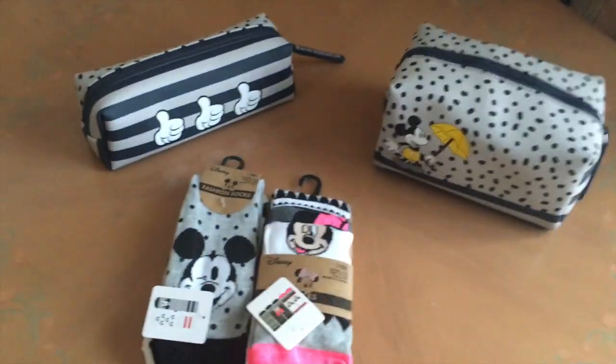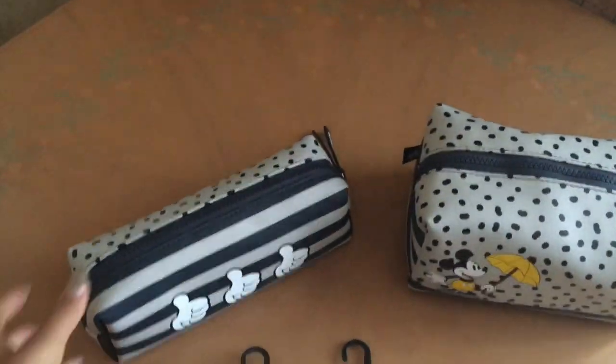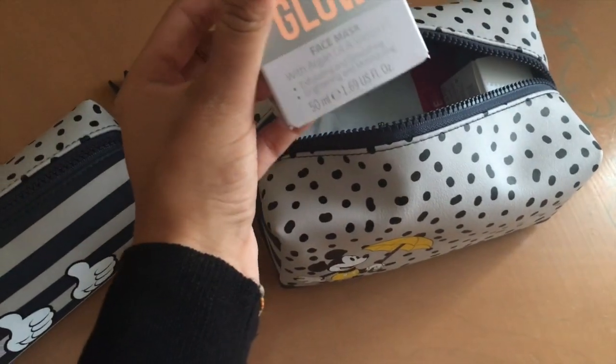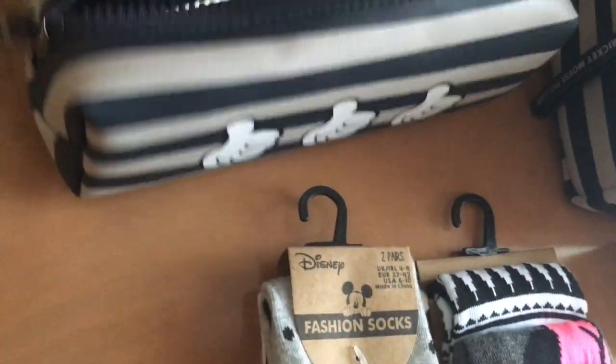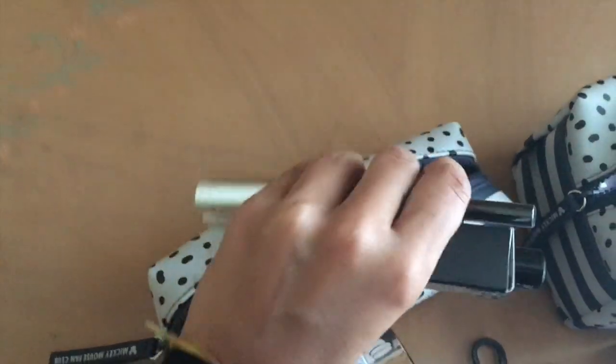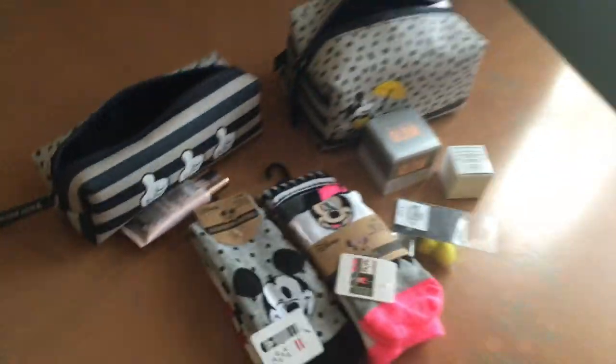Some more goodies. So we've got a pencil case, a makeup bag. Feels like there's some stuff in there and some socks. Oh my god, so we've got products in the makeup bag, and in here, oh my god, more makeup. This is so exciting because I've always wanted to try out Primark makeup and now I can at Disney.